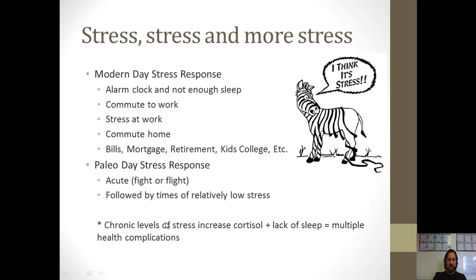Paleo day stress response. Basically, it came down to fight or flight. You would have a moment of extreme stress, either being hunted or hunting, followed by times of relatively low stress. So cortisol levels and the stress response was mitigated and used for what it was needed to be.